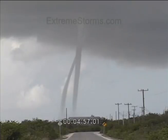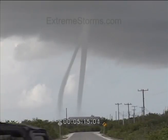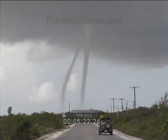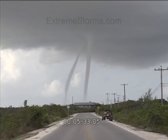Wow, I've never seen anything like this. You can see it up in the sky there? Wow, that one is getting bigger. Wow, jeez. There's some big ones. They're close too.